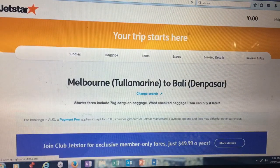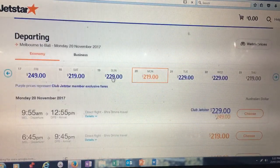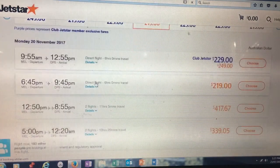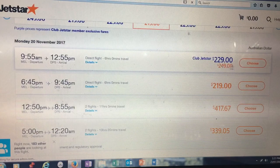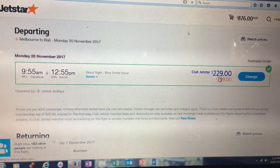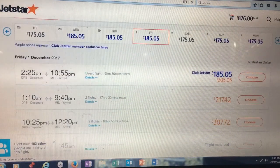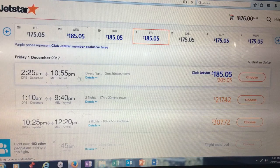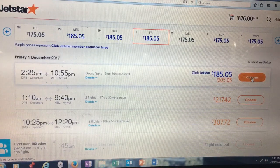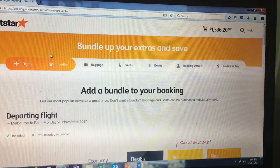So this will bring you to this page. I'm already logged in here, so you can see there's little blue ones, they're the Club Jetstar fares. So I love the day flight to Bali from Melbourne, so I'm going to choose that there. So I saved $20 each on that part, and then fly back that day. I love the afternoon flight, the direct flight. Choose that as well, so save $20 each there. Sorry, just got cut off before.